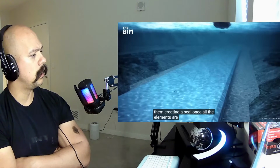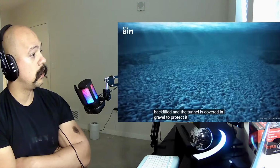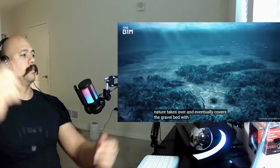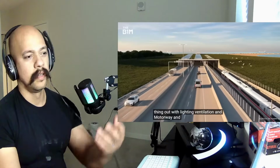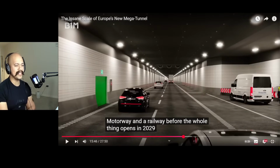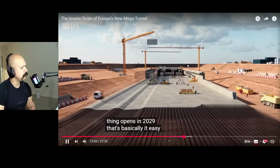Once all the elements are in place, the trench is backfilled and the tunnel is covered in gravel to protect it. At this point, nature takes over and eventually covers the gravel bed with sand. Then there's just the small matter of fitting the whole thing out with lighting, ventilation, a motorway and a railway. There you go. The whole thing opens in 2029. Wow. That's basically it. Easy, right?